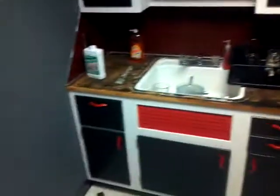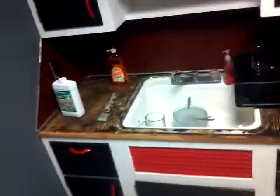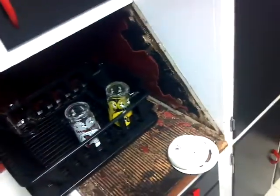Cupboards, I need to redo all these. I gotta do the countertops here. Still in the process of getting them taken down. Oh, my Snoopy cups. So, yeah, those are those, whatever.